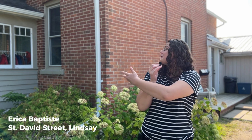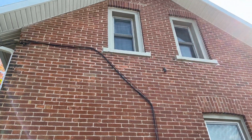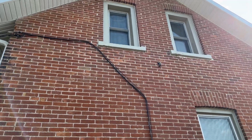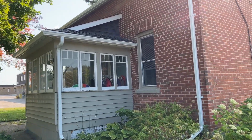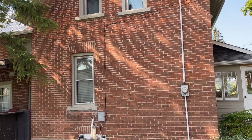My name is Erica Baptiste, and I live in an old farmhouse here in Lindsay on St. David Street. The house has been renovated over the years by previous owners, but we have found that we still have the old well next to the house, and down in the basement we have what we believe is an old root cellar still.